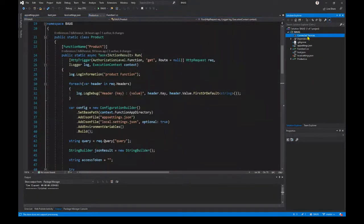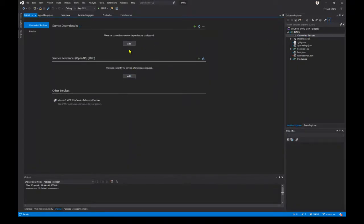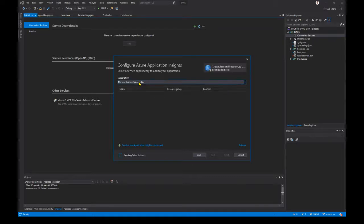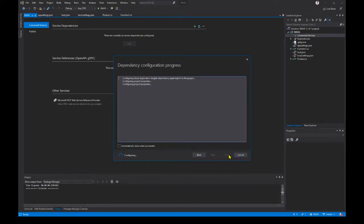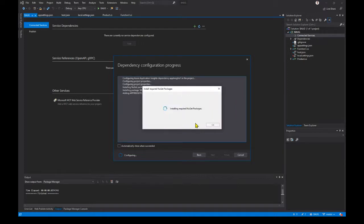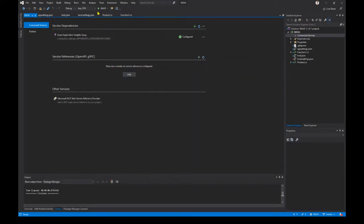you'll notice here in your solution there is a connected services. If I double click on that, I can add application insights. It's going to go out to my subscription and basically look for my instance of API management. I go next. It's going to put it into a local secrets file so that when I'm debugging locally, it's able to do that. So I'll do next. And then basically it'll add those to my solution. So it's installing a few extra NuGet packages to that. And close that.